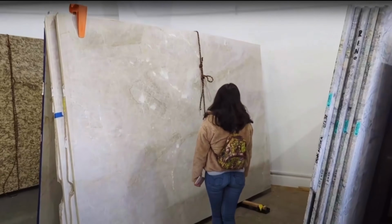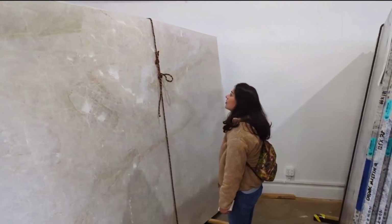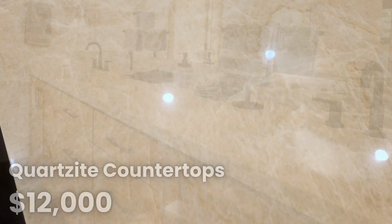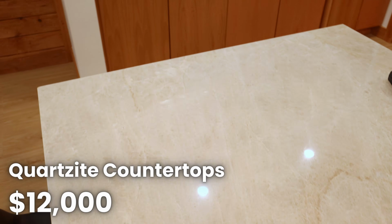Another higher end finish that I think was totally worth the extra cost are the countertops. We found these amazing quartzite slabs at a showroom in Reno, and then we had them fabricated and installed throughout the entire house, including the giant island, for $12,000.